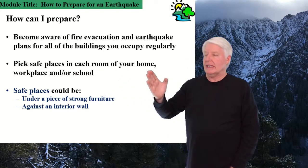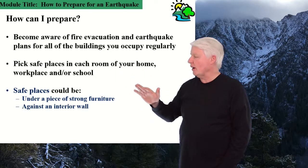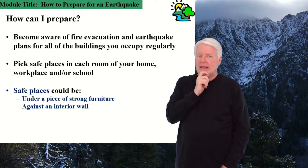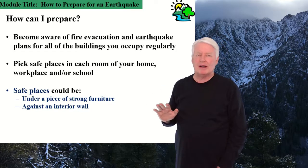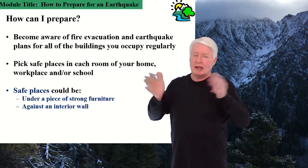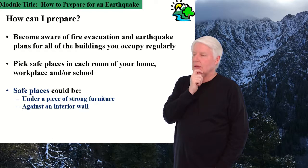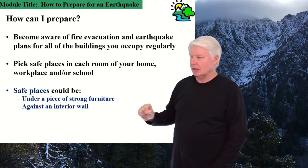Pick safe places in each room of your home, workplace, and or school. You know, it doesn't take long to scan over and say, I'd like to be here. In my house, we have some pretty big front windows. All right, I wouldn't want to be in that room. And there's also thick rocks on the fireplace. It's just probably not the best place to be in an earthquake, because if you're by glass, glass shatters. And so you don't want to be in that room. For my place, it'd probably be the kitchen, and the kitchen table is very sturdy. So that's for my house. I've noticed that that's where we should go.